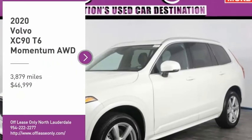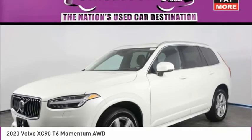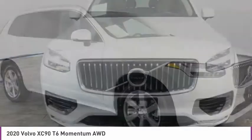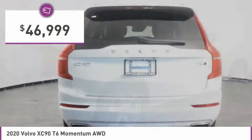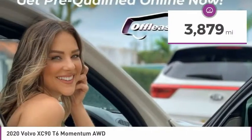Take a ride in the 2020 XC90. The Volvo XC90 provides refined luxury with unrestricted pleasure on the side. Experience the Volvo XC90 from the inside out and see why you'll want to take everyone on tour. And is priced below $50,000.